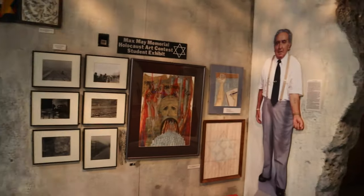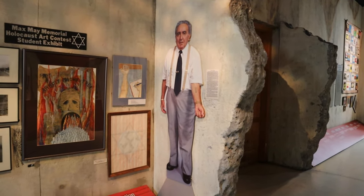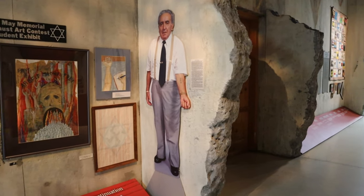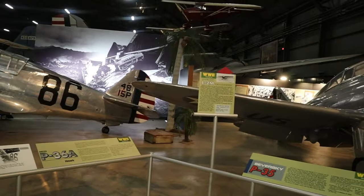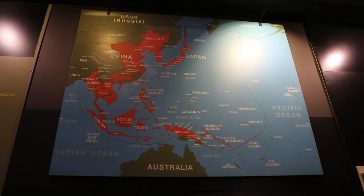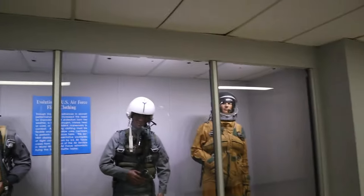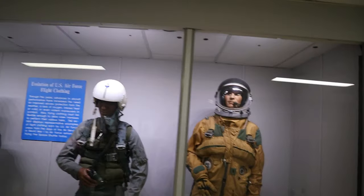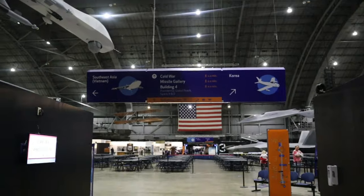In student art contest. And the tattoo they had on their of the Pacific. Okay, these are leather bomber jackets and evolution of the U.S. Air Force. 1989. Over here we get Southeast Asia, Vietnam, Cold War, and Korea.